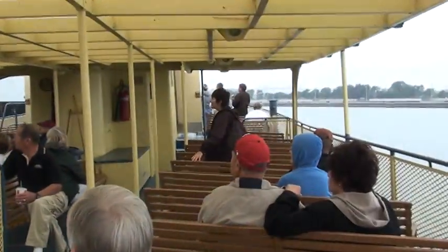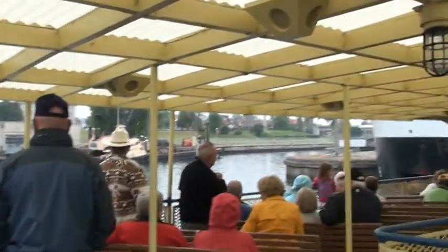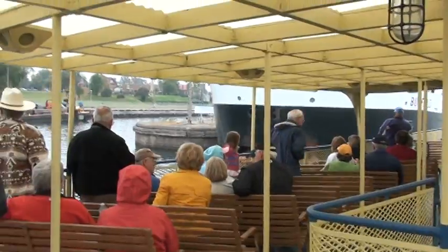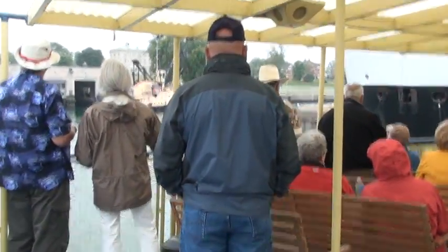Okay. Look at this big boat, guys. Look at it. Stand up. Can I take that, Daddy? I'm getting some pictures of it. Here, I'm going to hold that. It's filming.